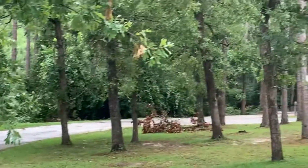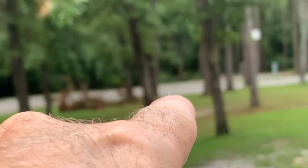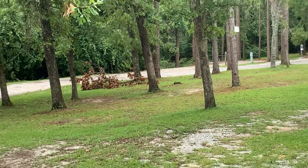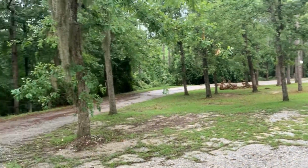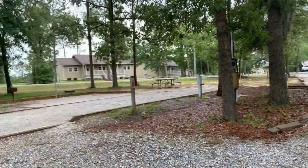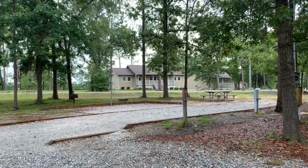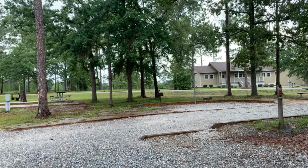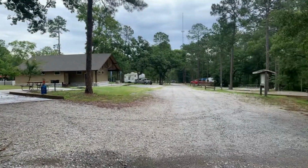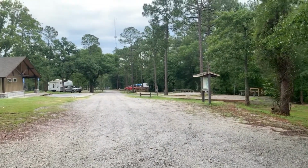The nature trail is right there. You can go in. It's like a mile long, if you care to do that. And as you can see across the way there are cottages. I think there's at least 10 of them, and behind the cottages is a golf course. And like I said, the campground is very quiet. At least it is right now, but the reviews I've read, everybody says it's very quiet and relaxing.